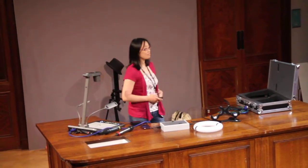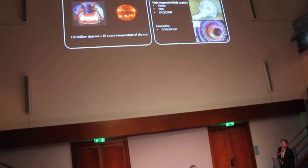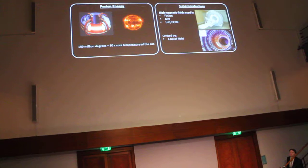accelerators at CERN. However, there's a limit to the maximum magnetic field we can get out of a superconductor, and that's called the critical field. Now, this places a ceiling that limits what we can do. So we want to raise the ceiling, the critical field, to be as high as possible. How do we do that?